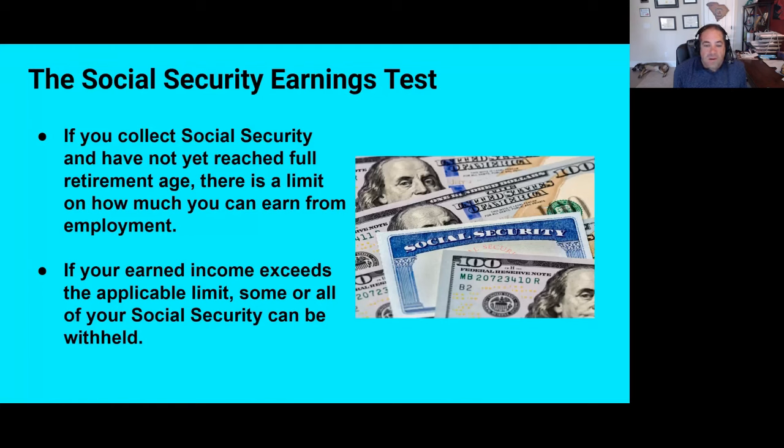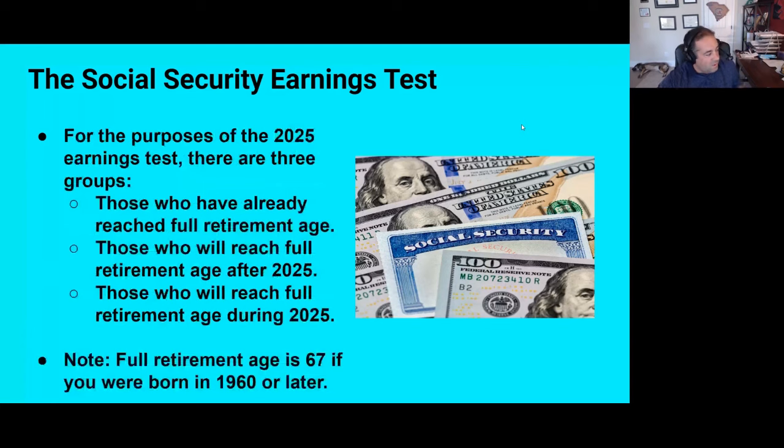Now, there's not a limit. In other words, if you have a $100,000 a year job, there's no reason you can't claim Social Security. But there's a limit on the amount of benefits you can collect if your income exceeds certain thresholds. So if your income exceeds thresholds, which there's a couple of them that we're going to go through, some or all of your Social Security benefits can be withheld. So this is a big issue for a lot of retirees because a lot of retirees work part-time and want to know how it's going to affect their benefits.